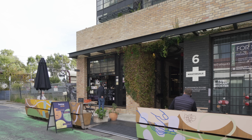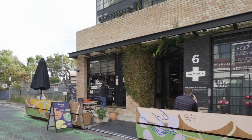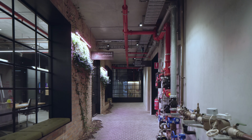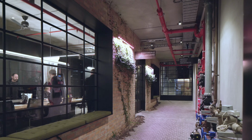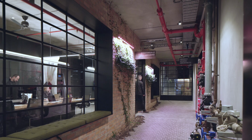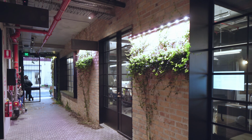The front facade is a response to Brunswick's industrial heritage, with the steel-framed winter gardens facing south and the recycled cream bricks to the ground floor. When you walk in through the entry gate, there's a bluestone cobblestone laneway, which paves the ground. All of the metering and services are exposed, so you can really see and celebrate and appreciate the services and materials that come into this building. In the entry corridor, there are plants to the left-hand side with grow lights above, which sees the ficus really thriving.